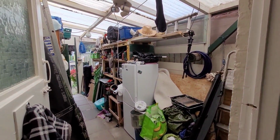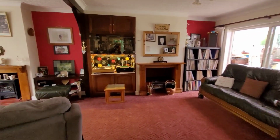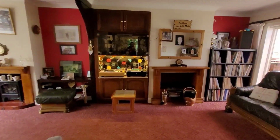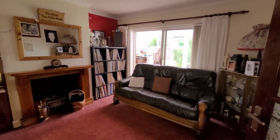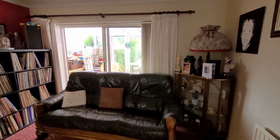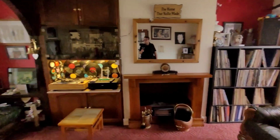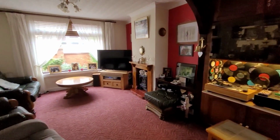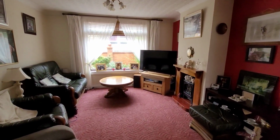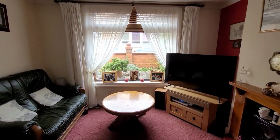Heading into the lounge, this was opened up. Originally this would have been 2 reception rooms, but this was combined into one sizable lounge, giving you more space and utility. Lots of natural light courtesy of the large window at the front, which looks over the front garden, and then the conservatory at the back.